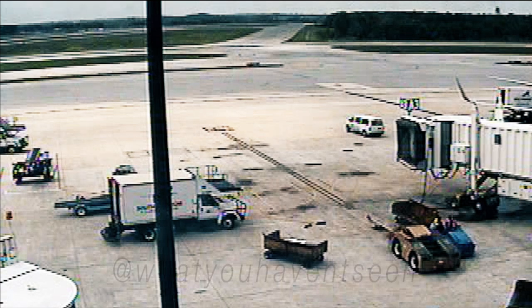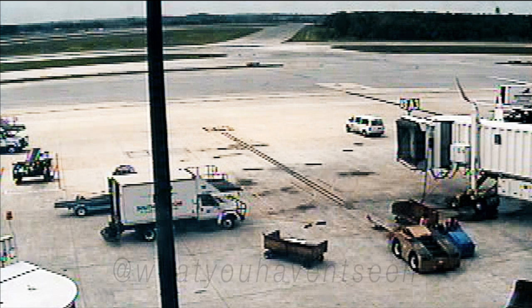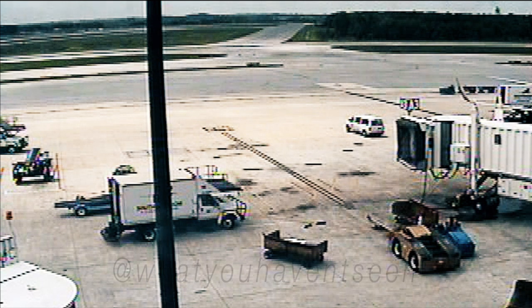Southwest 2726, Baltimore Tower, runway 15R, taxi and position hold, traffic 5 mile final for runway 10. Position hold 15R, Southwest 2726.